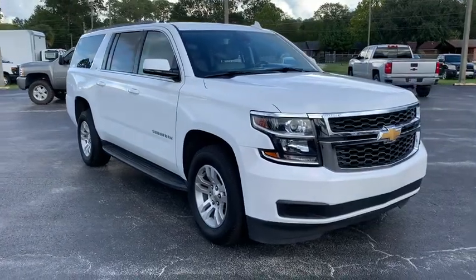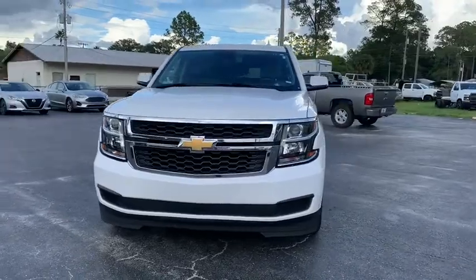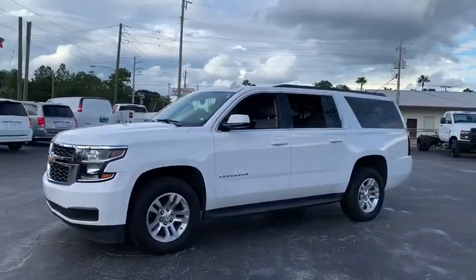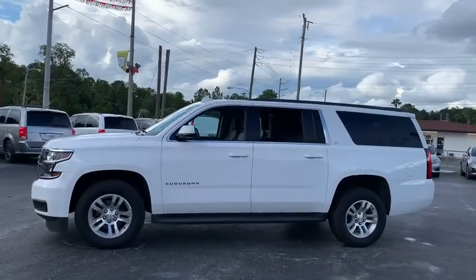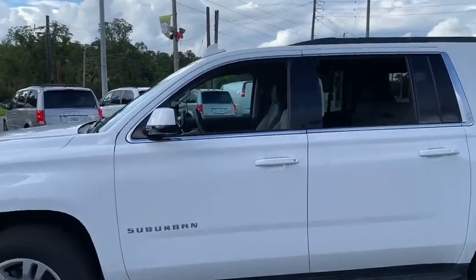Looking for the right vehicle? Check out the 2020 Chevrolet Suburban. Suburban excels at towing heavy trailers, hauling loads of people and gear, and enduring hard use and rugged terrain. This vehicle has less than 40,000 miles. Here are some of this vehicle's great options.